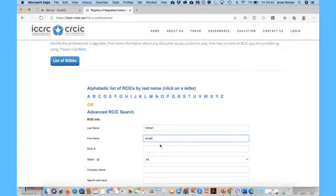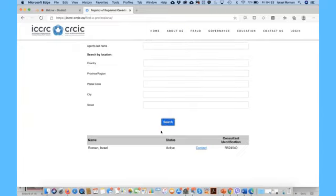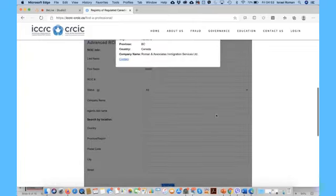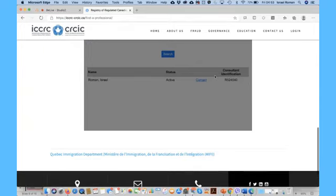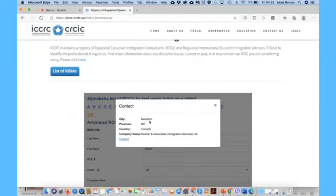Roman, first name Israel, and hit search, and you'll see that that's my name right there. My status is active and you can contact me. And that's my license number, R524540. That's our address here in Nanaimo, BC, Canada, and that's the name of our company.